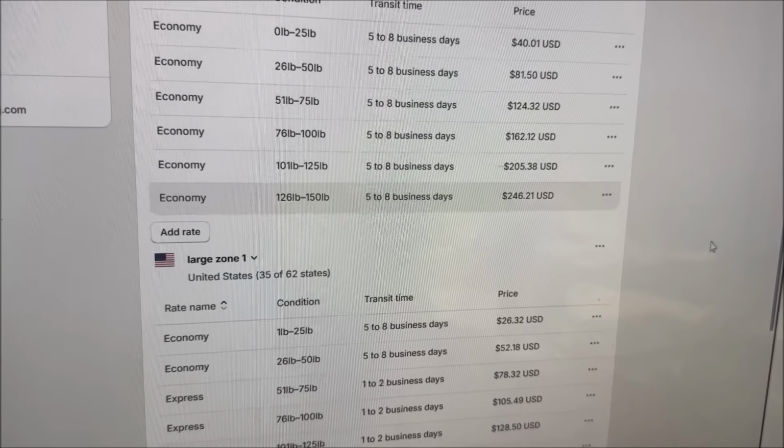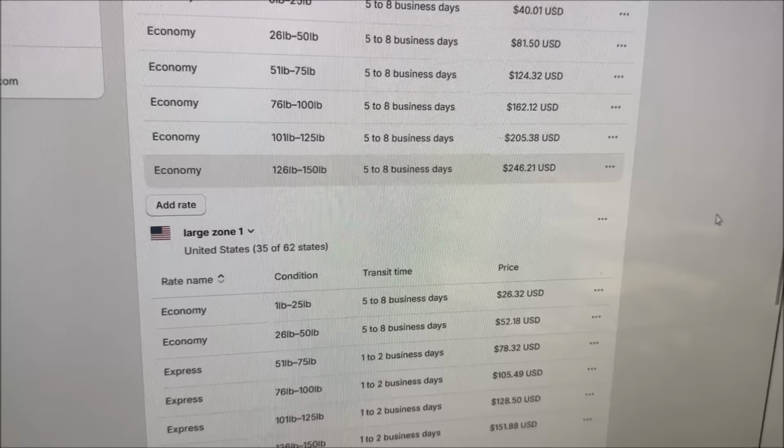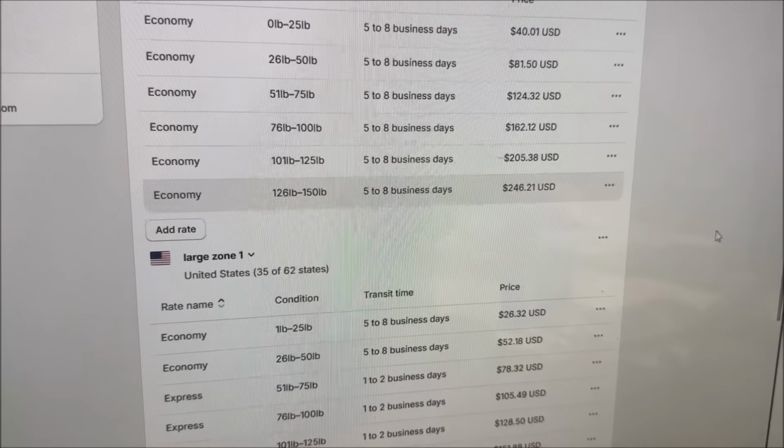So I'm doing all the shipping for this. I'm just doing flat rate shipping, but spreading the country into 3 zones.